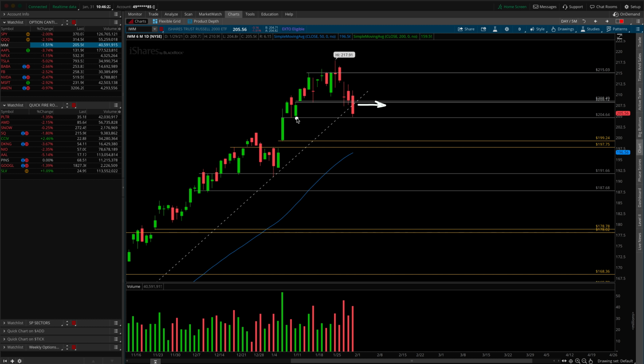If we fail this key support right at 204, then yes, the poor structure below should probably be repaired there. Under 200, gap fills down to like 197.75. The 50 SMA will meet us there, again, if that is the move. And then after that, that weekly support that we were sort of identifying and looking at is here, closer to that 191.66, not 190 the whole number. And then after that, another cluster of lows here at 187.68.